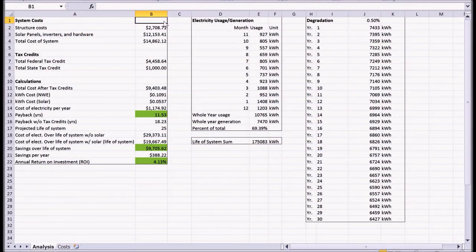Throughout this project, we kept careful track of all of our expenditures. And the reason we did this is because the federal and state governments both have tax credits that are based on the cost of your system. In our case, we had about $2,700 in structure costs and another $12,000 or so in solar panels, inverters, and other hardware. The total cost of our system ended up being just shy of $15,000. With the 30% federal tax credit and the $1,000 flat state tax credit, our total cost of our system ended up being just about $9,400.